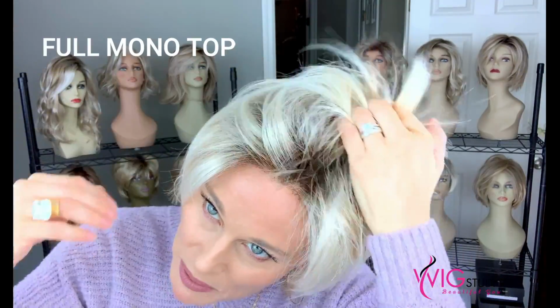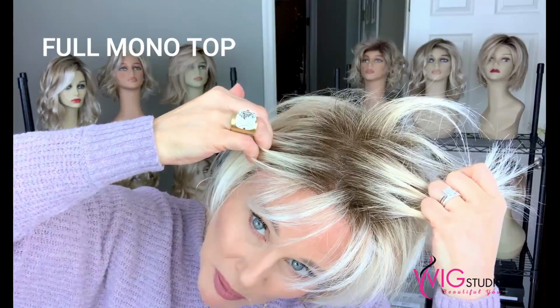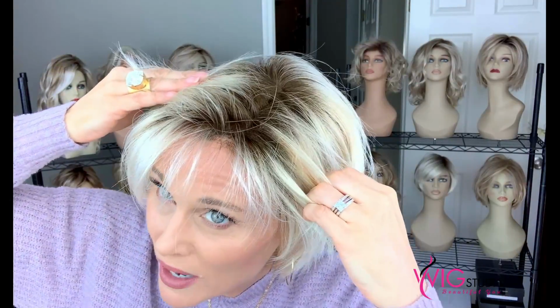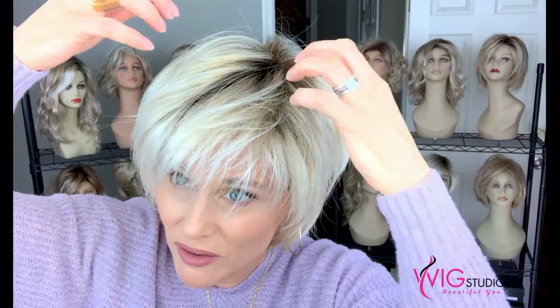And the monofilament part will allow you to part it in any direction. You can also go without a part on this style. These layers just kind of fall over the crown in a way that you really don't need a part if you don't want one. So you won't want to miss the cap segment.